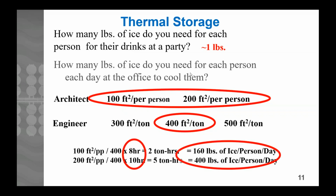So I took the one in the middle, and for 8 to 10 hours, it turns out it's 160 to 400 pounds of ice per person per day to keep them cool in their office. So if it's ludicrous to start making 1 pound for people coming to your party, why isn't it hundreds of times more ludicrous for buildings to act like they didn't know you were coming and turn on huge chillers or equipment in the basement, draw all this power in order to meet this load?